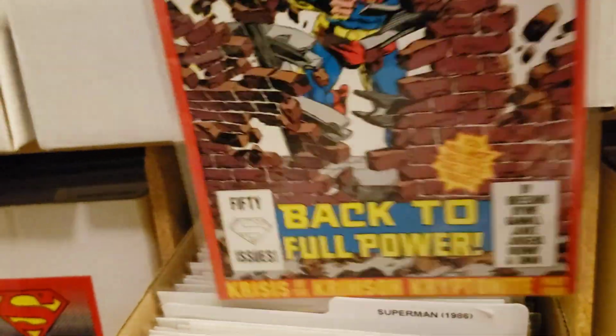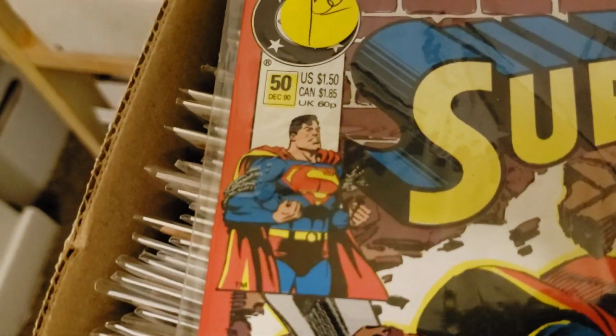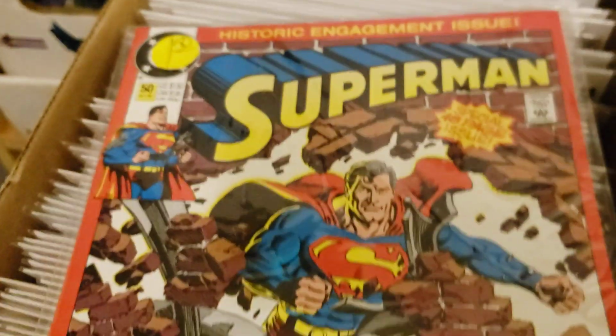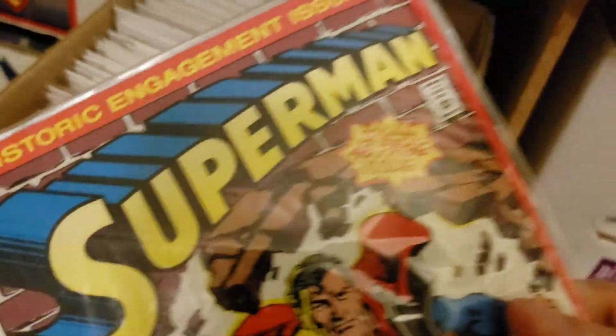Here we go. Oh, I really need to rebag and board this. Yep. Superman, Volume 2, issue 50. What's the date on that? December 1990. All right, guys. I'm going to keep this out because I'm going to put this in a Mylar and a backing board.